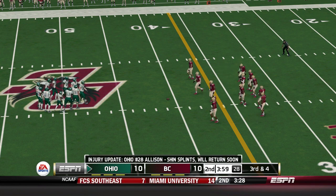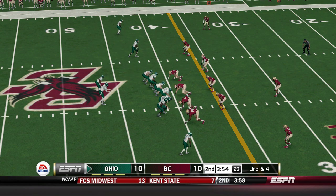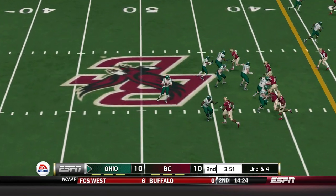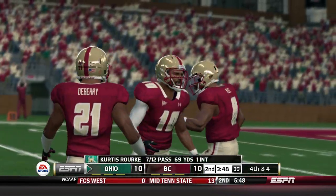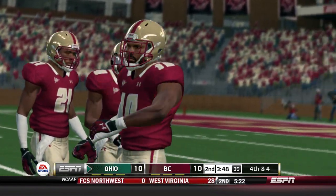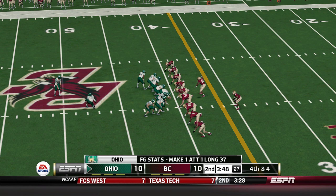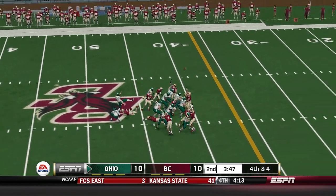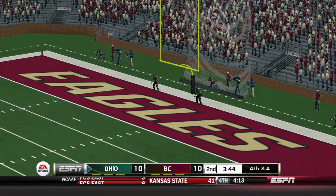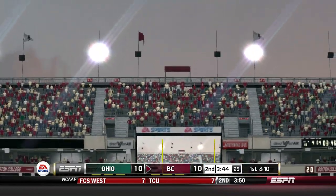The Bobcats had one of their key players go down earlier, but it looks like he might be able to get back in the lineup. And he just gets rid of it. They'll line it up for a very long field goal attempt. Ohio is looking to go up by 3. The kick is up, and it falls short. No good. Not a lot of success on that kick. This one's all even at 10.